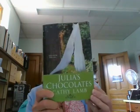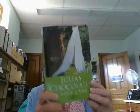I had not heard of Cathy Lamb as an author before, but these days I'm spending more time working on the circulation desk, and one of our patrons brought this book back, and I really adored the cover, so I thought, okay, I'll give it a try. Sometimes it just takes a good cover to attract you to a specific book.